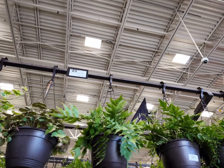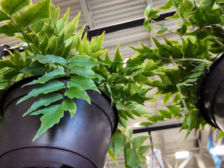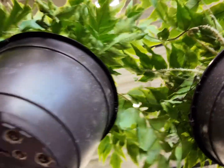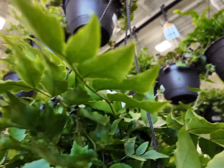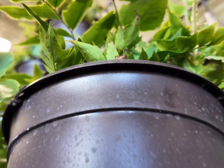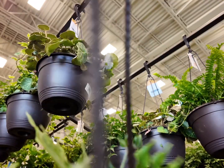And then this fern right here just had me staring. And then I had to take it down, even though the price is already up top. I think this was $20. But look at it, guys. Tell me you do not want this. $20.98, guys.